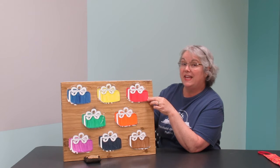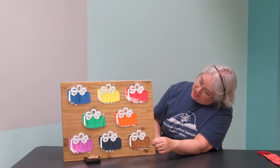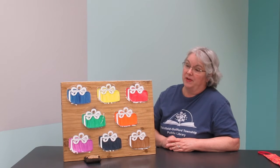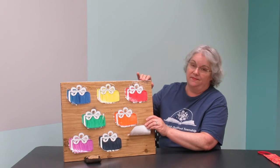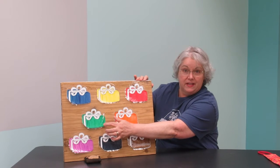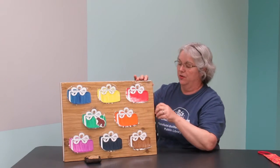Brown bear, are you hiding under there? The red present. Nope. Let's try it again. This time, let's do the brown one, because brown bear, brown box, might work. Brown bear, are you hiding under there? The brown one. Nope. How about if we try the green one? Brown bear, are you hiding under there? Oh, yay, we found it. Good job, I hope you were playing along at home.